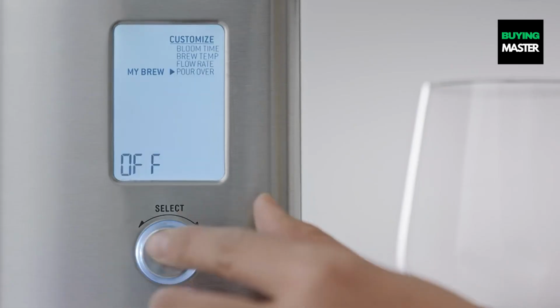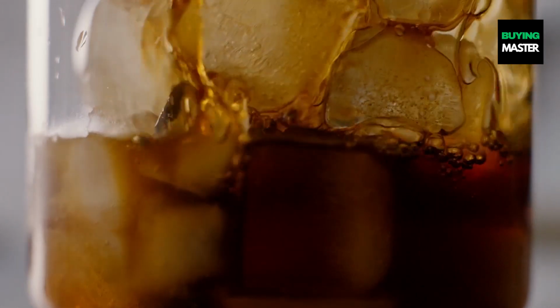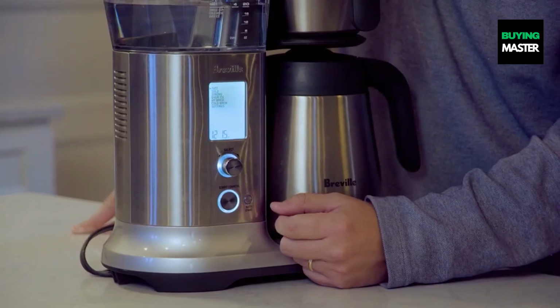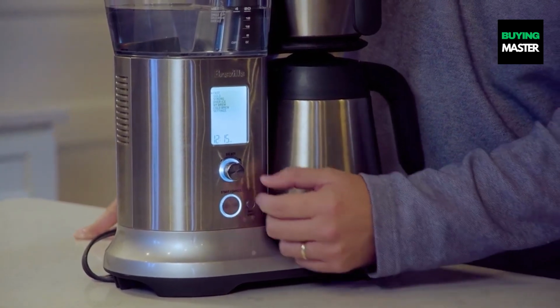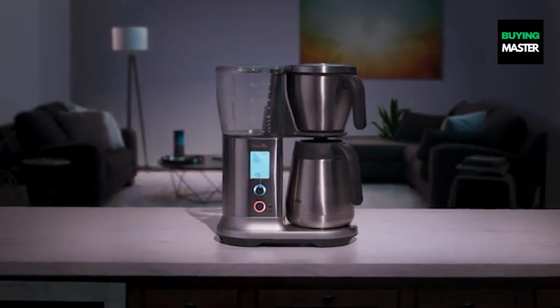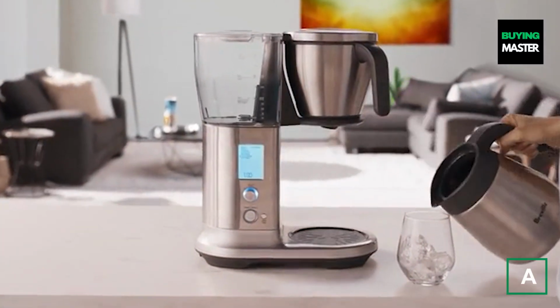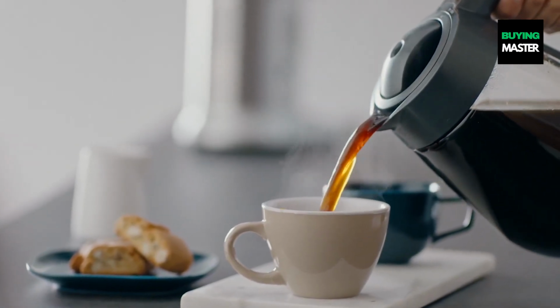One of the major highlights of the Breville Precision Brewer is its 6 preset brewing modes, including Gold, Fast, Strong, Iced, Cold Brew, and My Brew. Each of these modes adjusts the brew temperature and timing to optimize flavor, which is perfect for coffee lovers who appreciate a tailored cup. In particular, the Gold setting, calibrated according to the standards of the Specialty Coffee Association, ensures you're getting a cup that's balanced and full of flavor.